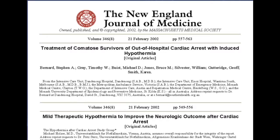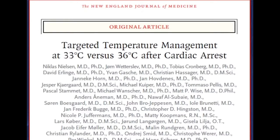So those were the two studies that led this to become recommended by the AHA and the International Liaison Committee on Resuscitation, and led to lots of different programs around the country and around the world being developed for temperature management and post-arrest care in comatose patients. So it was all pretty simple until this trial came out.